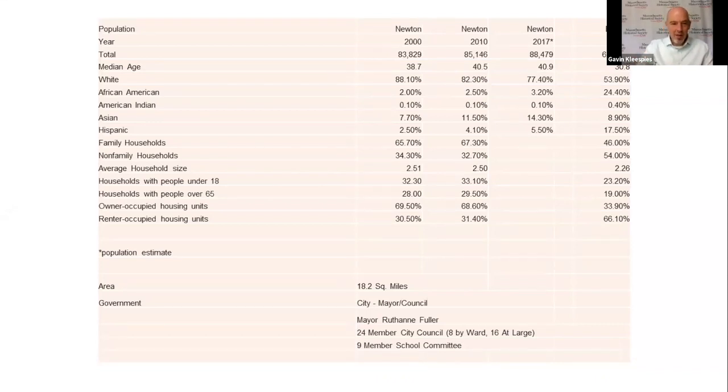Most households are family households, making up a little under 70%, and then non-family households make up a little bit over 30%. So lots of families in Newton. This is a relatively typical suburban community, with also a relatively sizable percentage of people who are over the age of 65, as you'll see with most communities. I'm also comparing this to Boston on the far right.